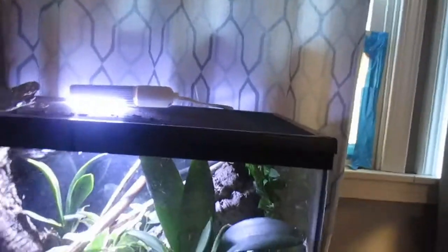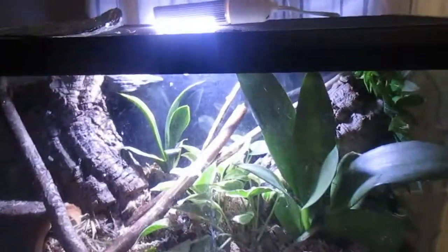Vacuum my floor. Make my bed. Probably work on Coco's tank a little bit, fix up these pothos leaves and fix up the sticks and stuff. We've got to mist down this tank, and we have to feed all the feeder insects. And we're going to wipe down the desk and clean the glass in all our tanks.